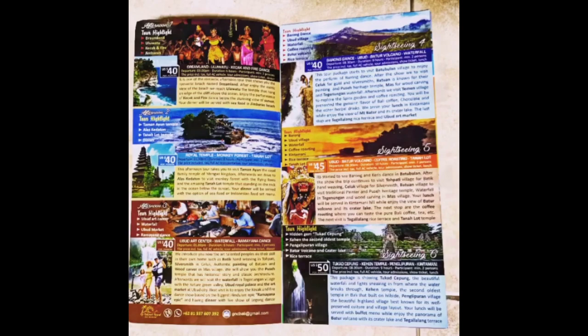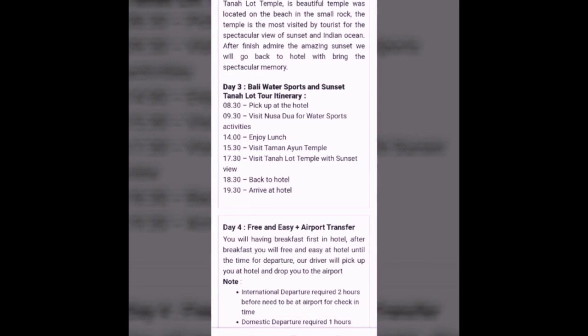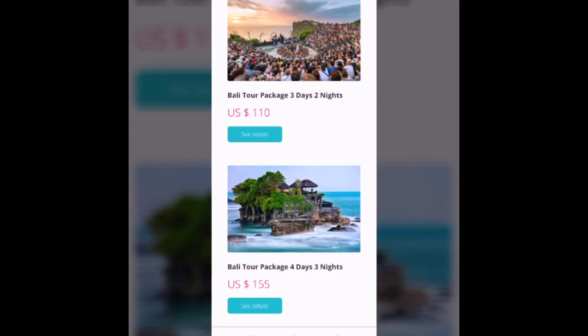I collected the Bali map from Google and selected the places where we like to visit during our tour. I also collected some brochures from the airport to understand the roadmap and get an idea of different tour packages. I also searched in Google for different tour packages, and I found out Klook is really reasonable.